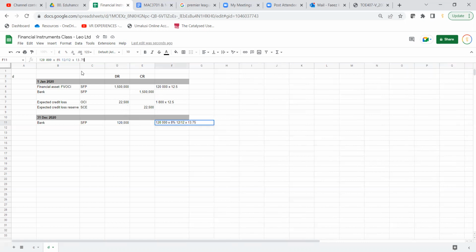Don't make that mistake. I just did, I used the 1.5. If it's not foreign, then you can use it, but because it's foreign, we use the foreign number, because when they pay us, they don't use 1.5 million rand. They pay us based on $120,000.